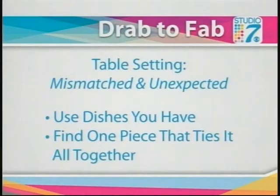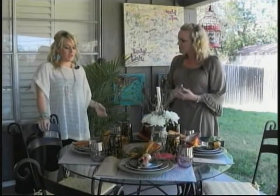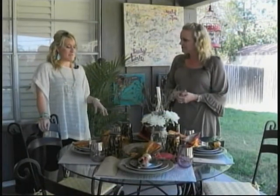Okay, I love this table setting too. Tell me a little bit about what you're going for here. This one still has the fall feel, but everything is mismatched and not what you would normally expect.